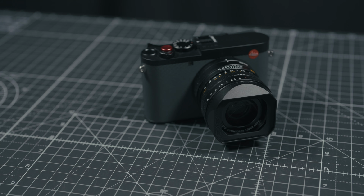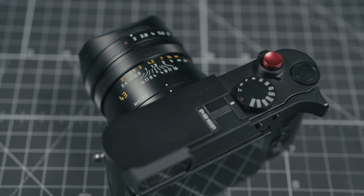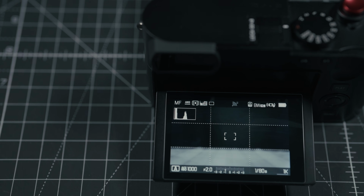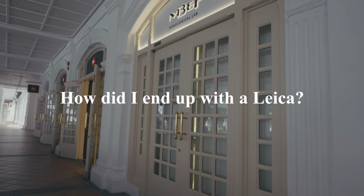The Leica Q3 43 is basically the same camera as the Leica Q3, with the same 60 megapixel sensor, the same processor, and basically the same dimensions. The only difference is the 43mm APO-Summicron lens.